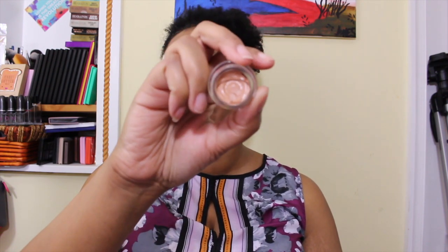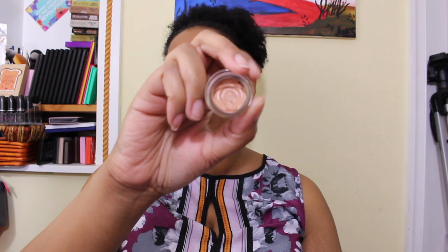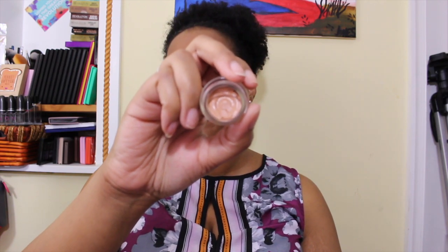I'm going to be using the Avon True Color eyeshadow primer, and this is in the color Warm Beige. And they did have this a while ago, and they discontinued this one, but they kept the lighter color. So I found a couple of them on eBay that I used, but I'm super glad that they came back with this color because this is excellent on darker skin tones.